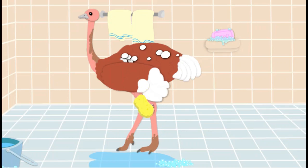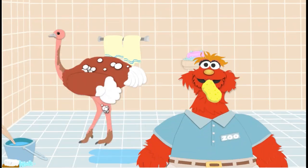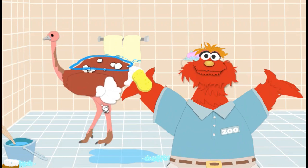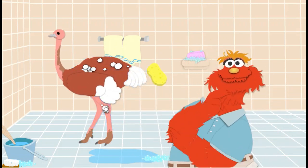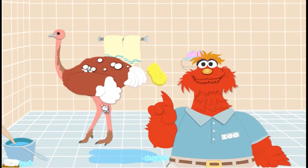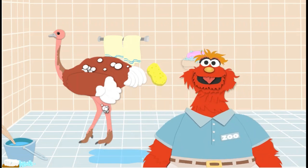Great washing. He can't fly, but he uses his legs to run really fast. Faster than any other bird. Wow! You washed the back, tail, and legs. You are a fantastic animal washer. Thank you. To turn on the shower, click.